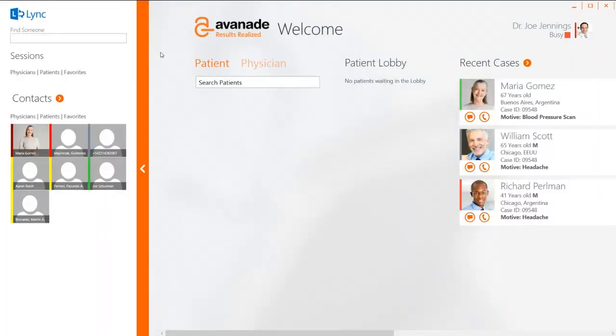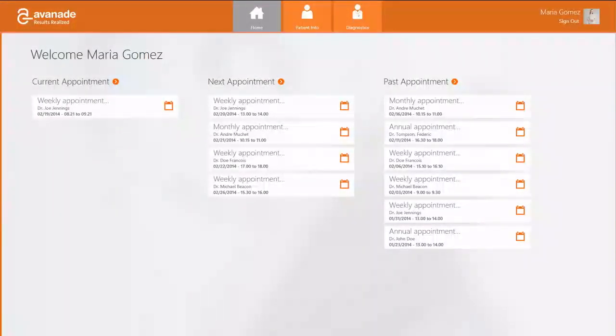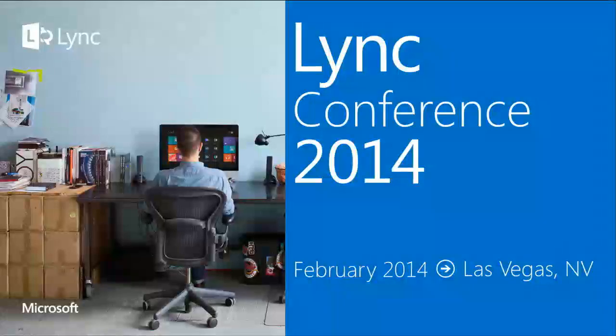Just to set some expectations for this session, what we're going to be showcasing here are some partner solutions built using the Lync platform. So this session is going to be very demo heavy, and we have 4 partners here who have done some pretty great innovation in the area of workflow and collaboration. So without further ado, I'm going to introduce our first speaker. We have Joe Skirman from Avanade here to show us a demo.